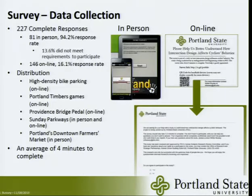So survey, the data collection, like I said, took part in 2 parts. One was online. I basically taped flyers to people's bikes in high-density bike parking areas, so around campus, at Timbers games, during big bike events like Providence Bridge Pedal and stuff like that. And they would have a QR code or a little short link and go to a survey that was done online. The other option was I did some surveying in person using a tablet and a survey software program and app. And I approached people at the events, again, like Sunday Parkways, the farmers market, and that's how I recruited those folks. So we had 227 complete responses for our survey.